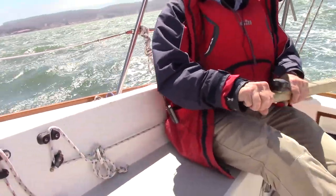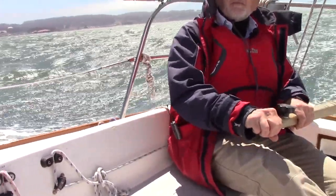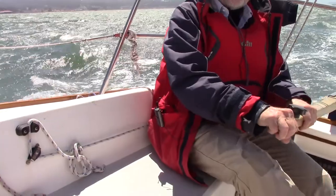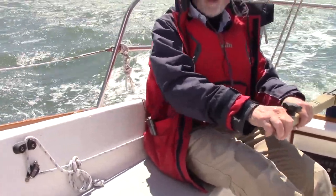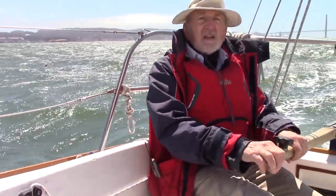The name of the boat is Blue Jay, since the color on the side is blue, and it's a J boat. There are quite a few J's in competition now. There are a whole bunch of J70s and J109s. And there are even a few racing on the bay that are J30s.